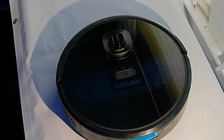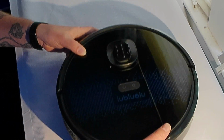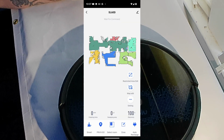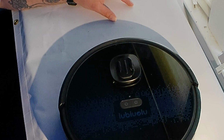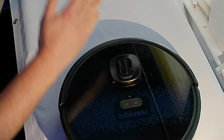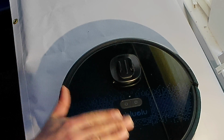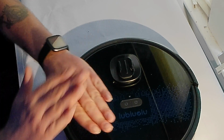Now, why did it get the 4 good stars? The LiDAR mapping system is amazing. It does a great job. I will show you guys the picture of the map it made of my house. It's very good at object avoidance. Different levels, like my house has some really big bumps to go over to get in between the rooms, and sometimes it looks like it's not going to make it, but it always does. It makes it over the big humps.